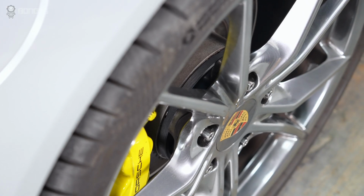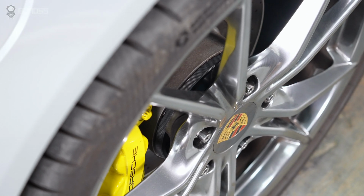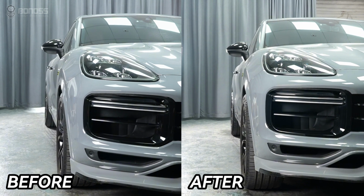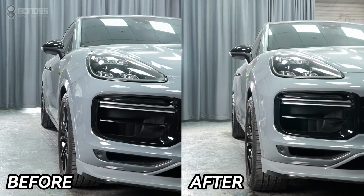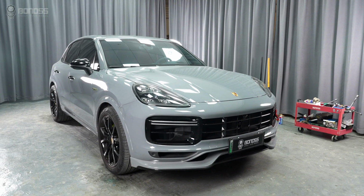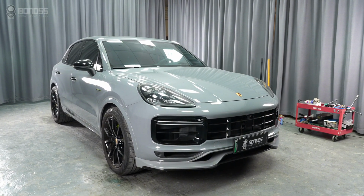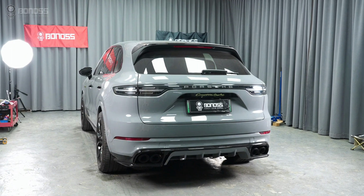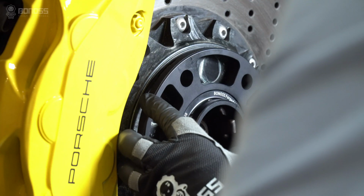You don't need to worry about the wheels hitting the fender after installing 10mm wheel spacers. Wheel spacers will reduce the wheel gap, which improves the cosmetics and stability. Certainly, most cars look better when the wheel gap is not so pronounced and the tires are flush with the fender. If you are trying to achieve a unique sporty appearance, consider a proper set of wheel spacers.